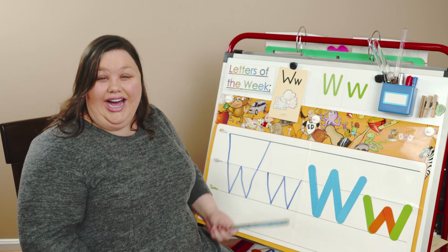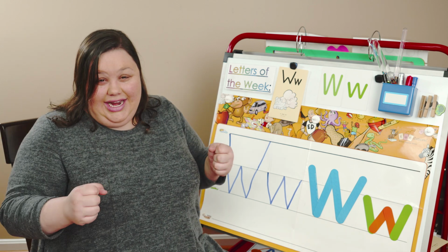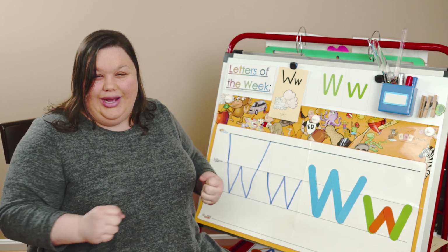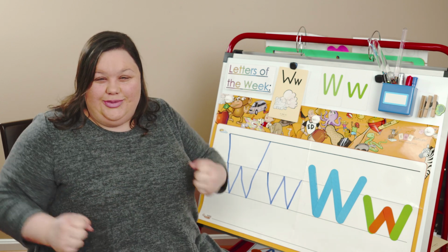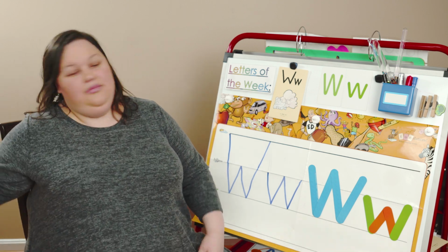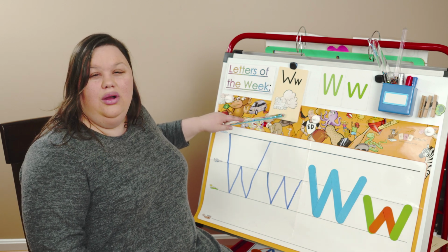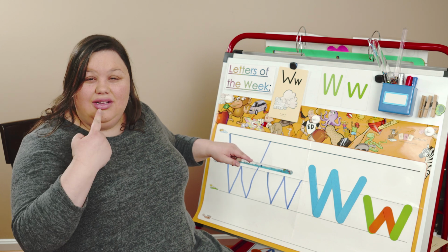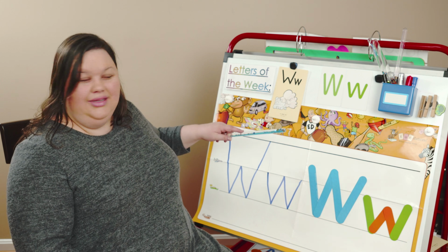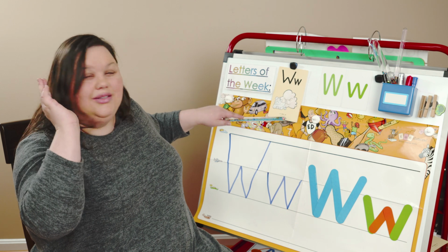W, wind, w. A lot of the times, to help me remember the sound for W, I like to pretend I'm a washing machine. And I go w, like I'm washing the clothes and I'm the washing machine. That's a great way to remember. Or you can remember the keyword, wind. W, wind, w. Wind blowing kind of looks like the W sound. It looks like the wind blowing. W, wind, w. Let me hear you. W, wind, w.